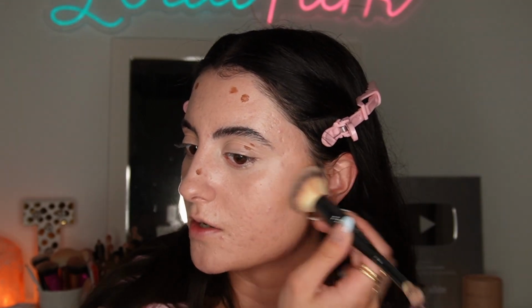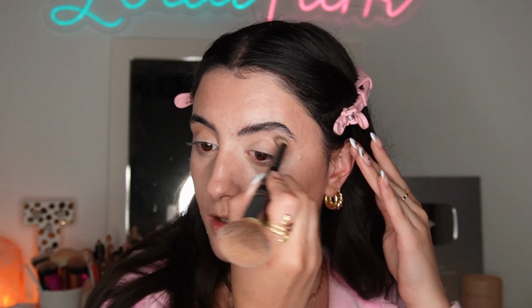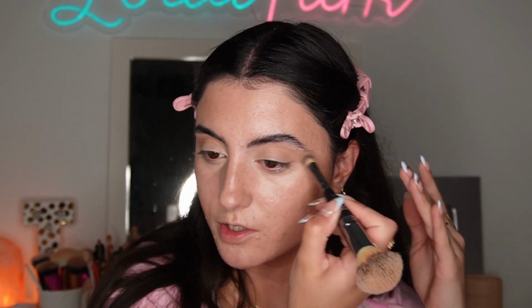I was scared that because I was talking and I let it dry down that it would be hard to blend, but it's blending out really easily. Pop some in the crease as well, just to add some dimension to my eyes. I like that shade. I feel like it paired really nice with my fair skin also. So that shade's a winner for me.